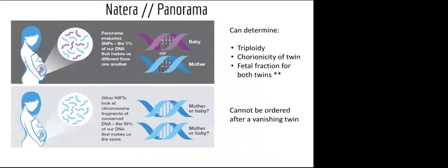There is one lab that does use a different methodology rather than the one that I just described, which most other labs are utilizing. So this other lab is using something called a SNP-based methodology, also very helpful in situations of triploidy. So triploidy is a chromosomal abnormality where there's actually an extra chromosome for every single pair. So that's something that this technology would be able to pick up, whereas the other methodology would not.